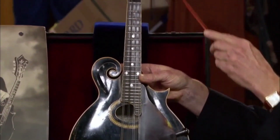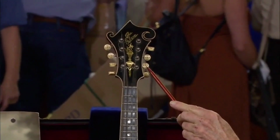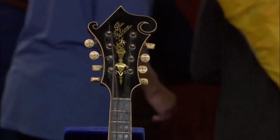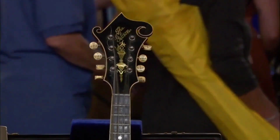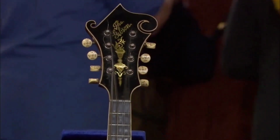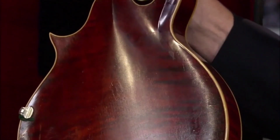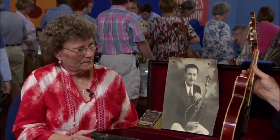Housed in a distinctive rectangular case, it comes with original accessories, including a key case and a vintage box of Gibson strings. And by this time they were using these inlaid celluloid tuners, which were made in Germany. Backed by a vintage photo of Byron, the mandolin's retail value is estimated at?